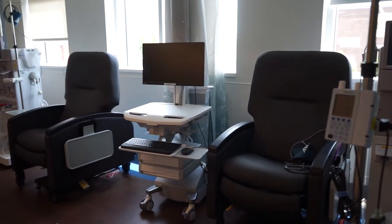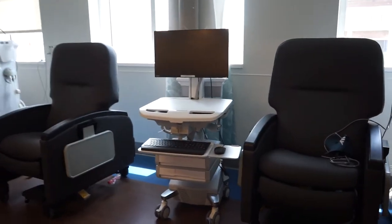It's pretty much the same setup as it is across the street. At Franco, we only had 11 chairs. At Ogden Commons, we can go up to 18. We're slowly ramping up the patient load. As we increase the patient load, the staff load, everything's gonna go up.